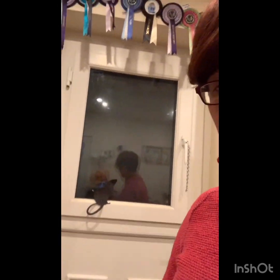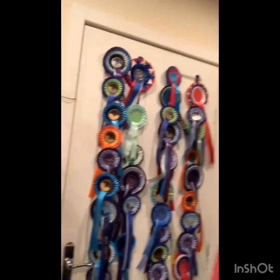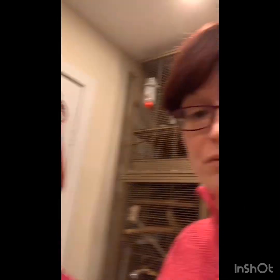Starting at the door, as I come in, probably the first thing you notice is the rosettes along the top there, and they go slightly around the wall now. I also have, quick nip forward, this rosette wall here. This rosette wall is for my current rats, so any of my rats that are currently still with us feature on this wall, and I just stick every rosette they get up on there. I'm quite proud of them, they're good girls.